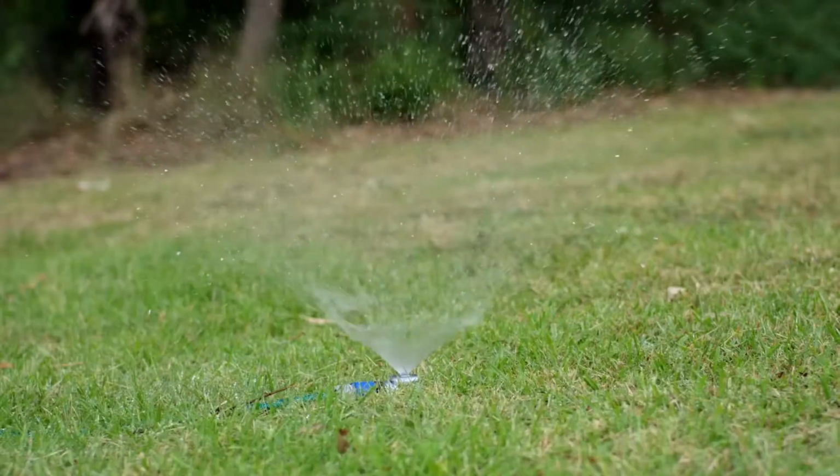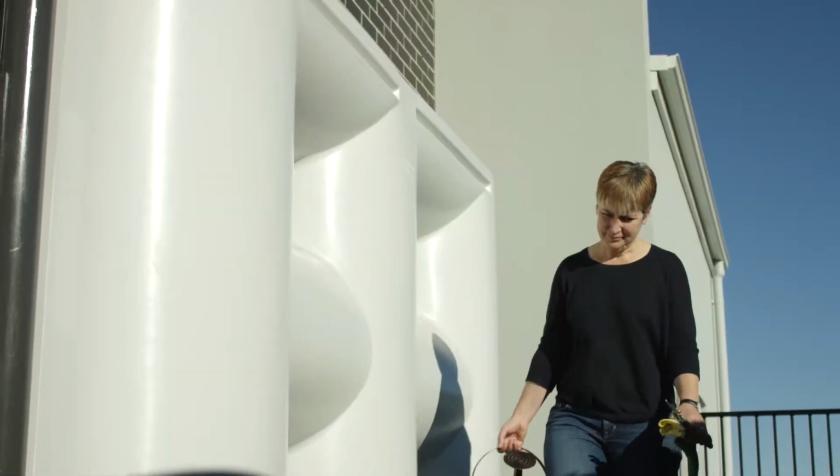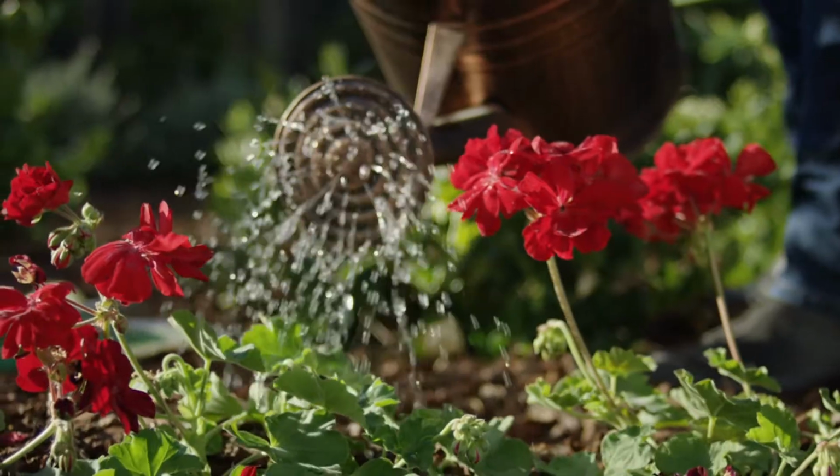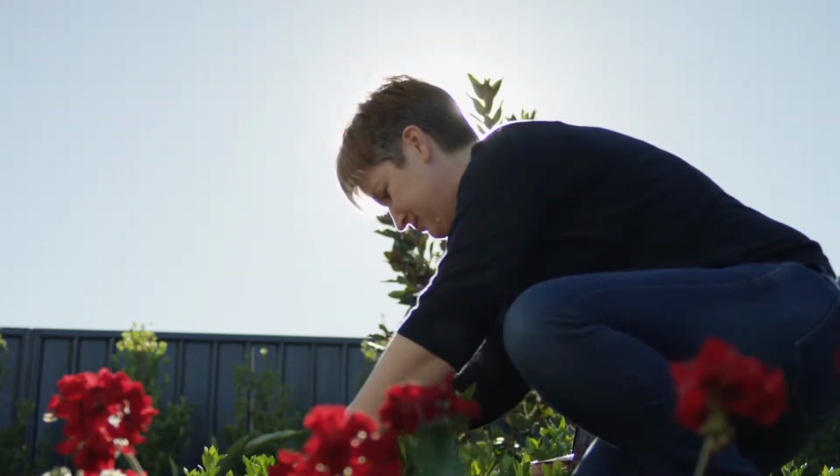Water restrictions will soon be in place as water stores across the Hunter are at their lowest levels since the millennium drought. Now more than ever, we need to love water, and rainwater tanks help us make the most of this precious resource. Joining me in my backyard today is Kirsty from Hunter Water.